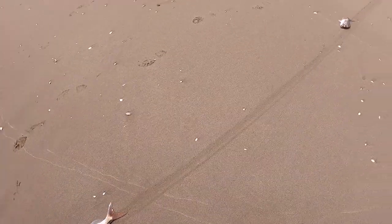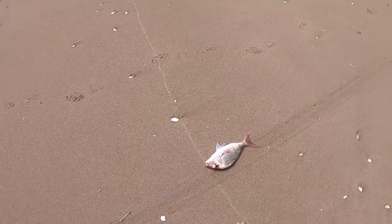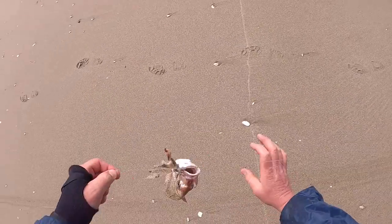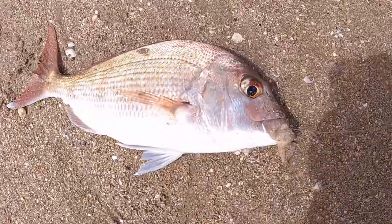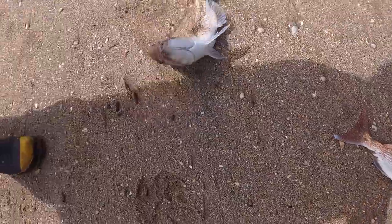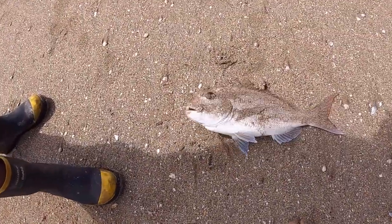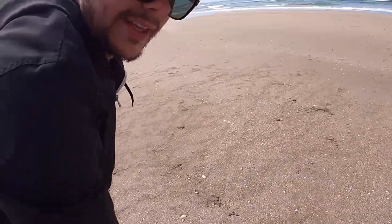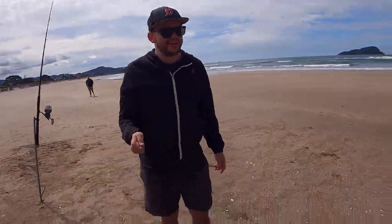Nice. Oh, that's legal, yep. Oh yeah, no, this is legal. That's all good. Yeah, one snapper. Fishing everywhere. It's a better one. It's alright for one set. Pretty good, 400 meters.